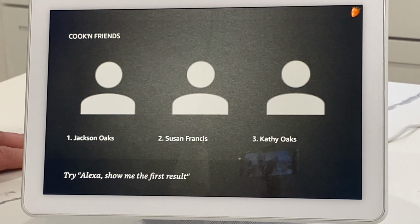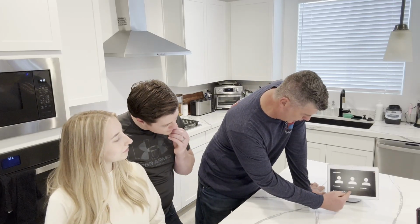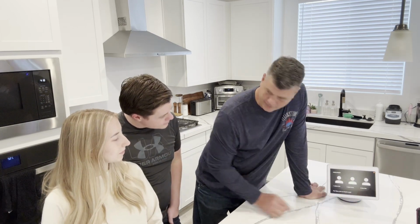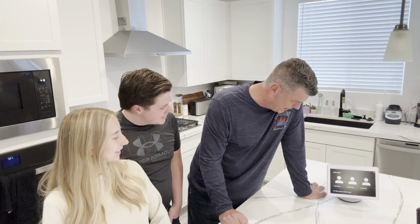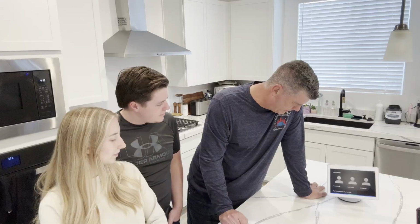Here are your Cookin' friends. You can see their cookbooks by saying show me the first result or show me the second result. Okay, so I see that Susan is the second result. That's your mom. And Kathy, both of them need to put avatars in, by the way. I just noticed. It makes it so much more fun. So let's go ahead and choose option number 3. You ready? Alexa, show me the third result.